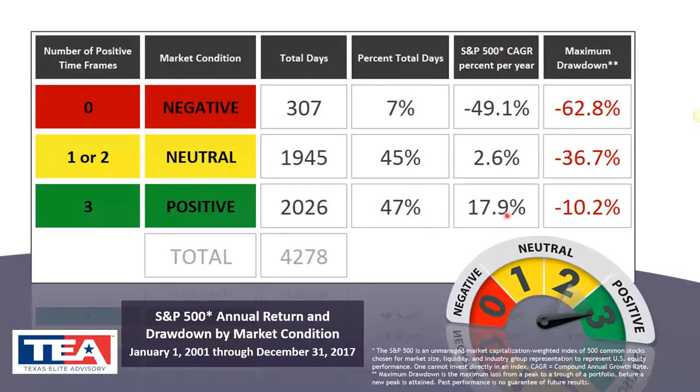And during that period, if you just were in that period in the S&P, you'd have had a 17.9% gain, not considering fees and expenses and so forth. The maximum drawdown one would have experienced was only 10%. Most people could tolerate a 10% drawdown. So these statistics demonstrate a pretty powerful market condition identification system, I believe.